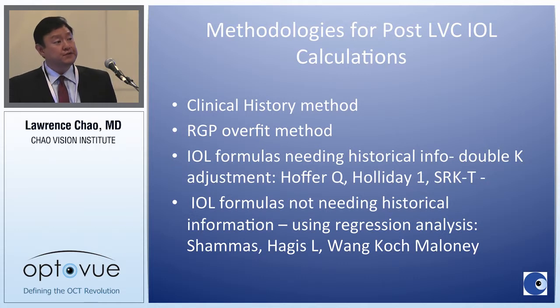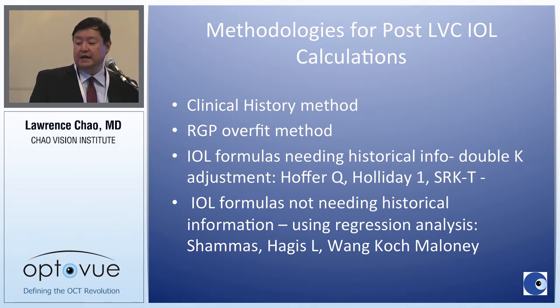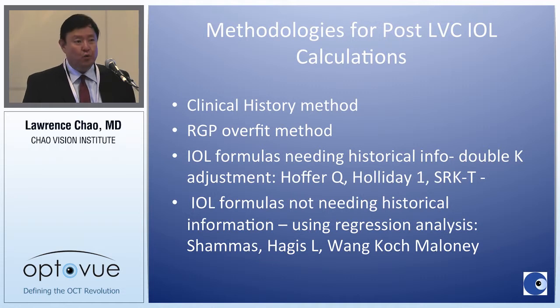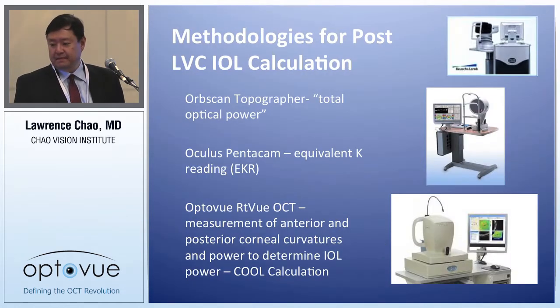There are some regression formulas for IOL calculation not needing historical information, such as the Shammas, the Haigis-L, the Wang-Koch-Maloney. And forgive me if I don't mention all of these, Warren Hill really has pioneered this field. And if you look on the ASCRS website or on Dr. Hill's website, you'll get a real thorough discussion of all these formulas and when and how to use them.